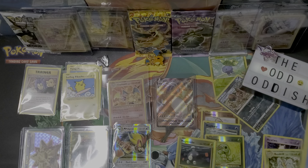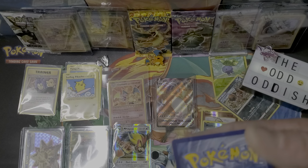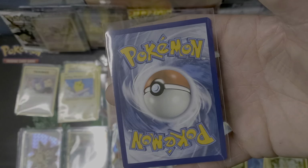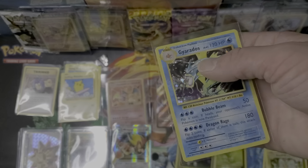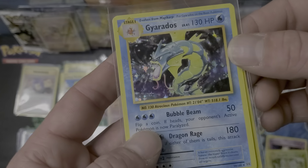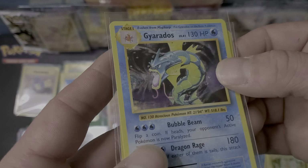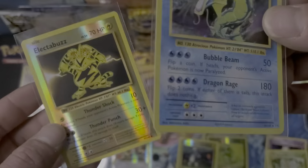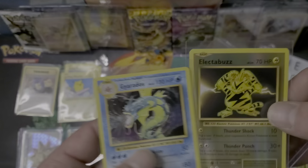Centering left to right is a little off. Top to bottom. And on the back. Dude, the back doesn't look horrible, though. Yo, that's sick, dude. Look at that. I love that. See all those sparkly star things in the background? I love it. I have it, but I love it. It's a holo hit, folks.